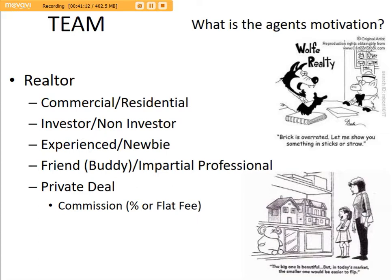You also have agents who are investors or non-investors. I would suggest that you use an agent who is an active investor themselves. You stand a better chance of them understanding the nuances of investing in real estate.